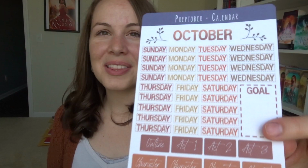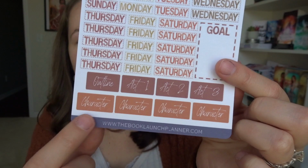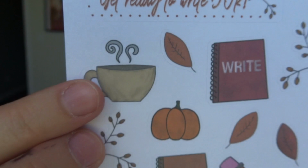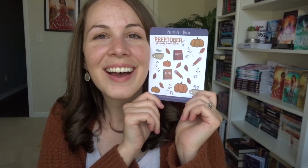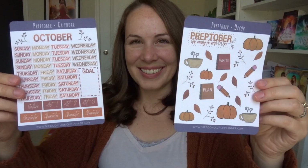Let me start with this one. I tend to be a words person, so this one gets me excited. I know that's weird, but I really love the acts and then the character stuff and the goals right here. So then I think I'll do a goals page and then I'll put this at the top. Preptober. That one's my favorite right now. Either that or this one. Or maybe this one. And of course it's fall themed, so you've got to have your pumpkins and your leaves. So anyway, let me do a more calm. There you go. Check that out.